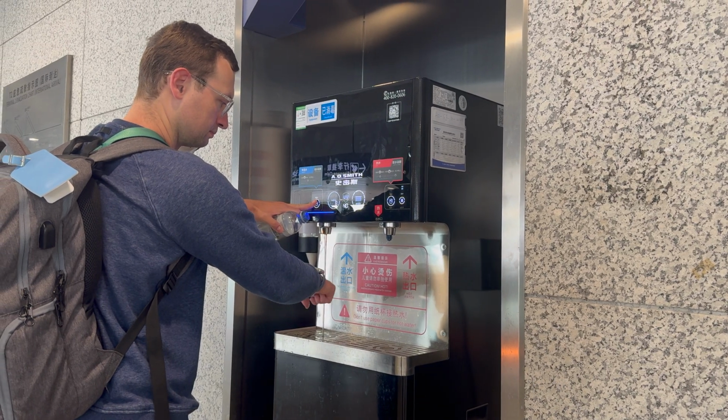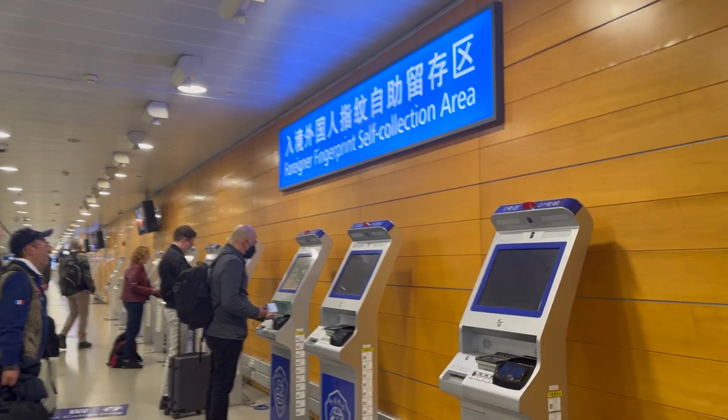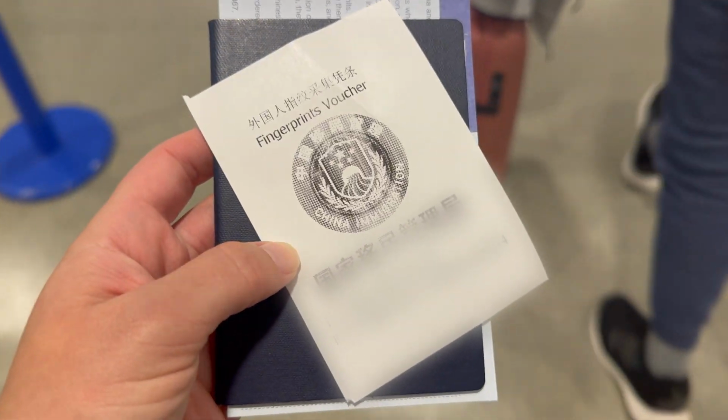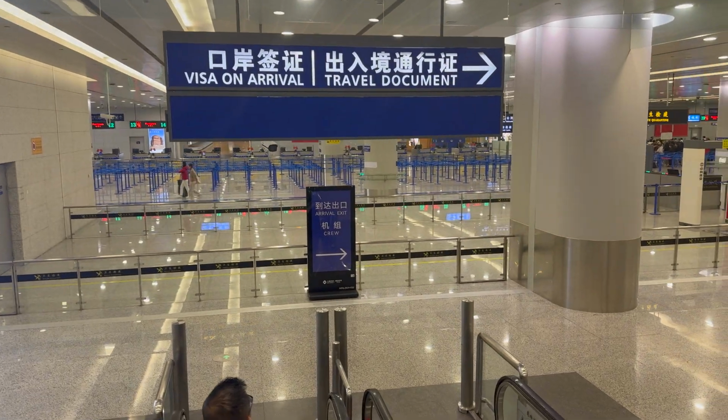Once we landed, we refilled our water bottles and headed to immigration. You'll follow the signs for foreigners and be led first to a fingerprint self-collection area, where you'll scan your fingers and get a printed ticket. Head down the escalators and follow the signs for the 144-hour visa-free travel.